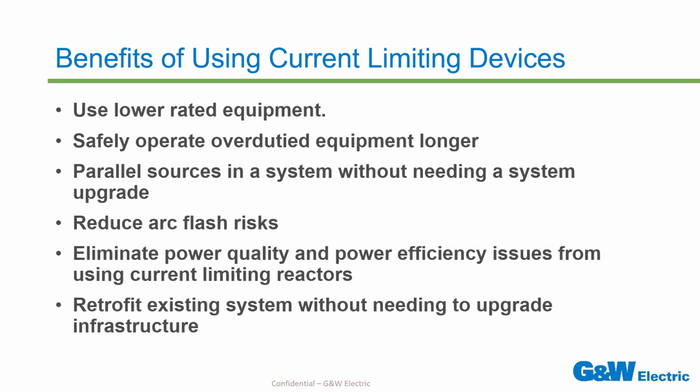You can upgrade the reliability of your system or increase its capacity by paralleling sources, and you can mitigate the need for a system upgrade by using a current limiting device while having both those sources connected and increasing the amount of available fault current in the system. Ultimately, they also reduce arc flash risks by reducing both the magnitude and duration of a fault. You have the potential to eliminate power quality and power efficiency issues from using current limiting reactors or high impedance transformers or other similar devices. And then ultimately, you can also retrofit existing systems without needing to upgrade infrastructure by making sure that whatever equipment you're installing matches the same ratings.